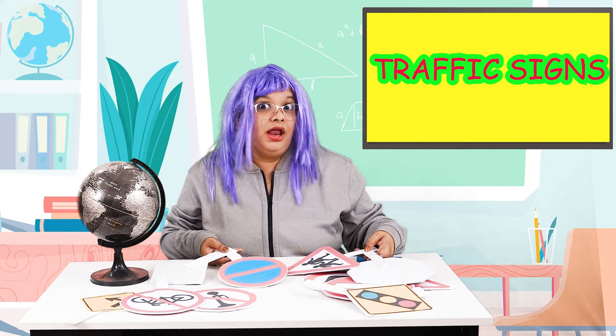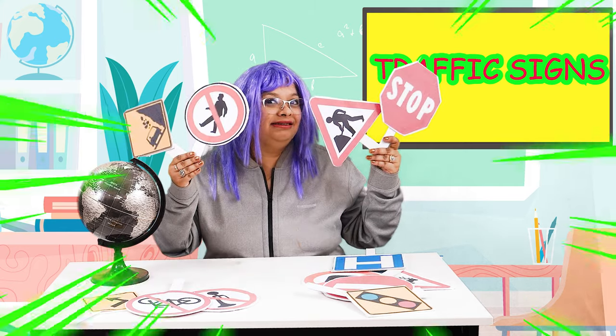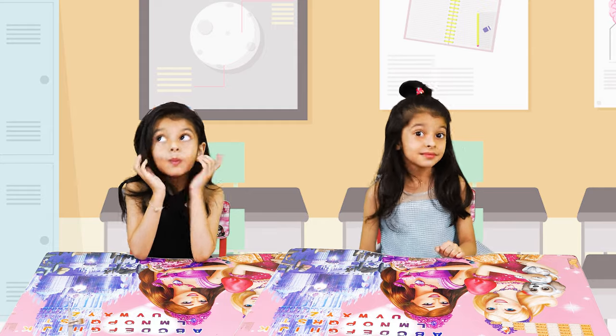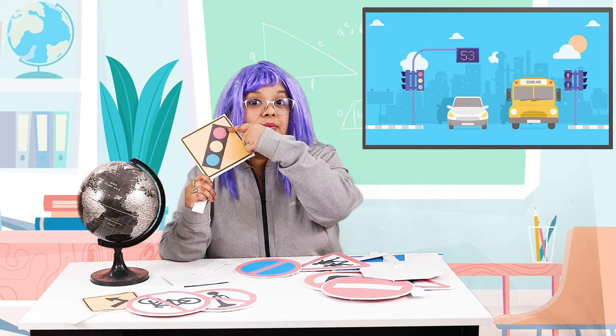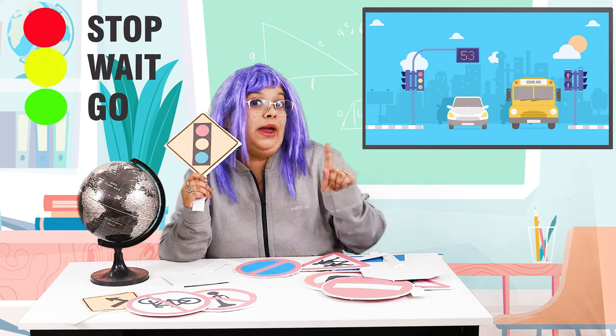Today we are going to learn about the traffic signs. Okay, do you know which sign is this? This is the sign for the traffic light. Red means stop, yellow means wait, and the green means go. Look!